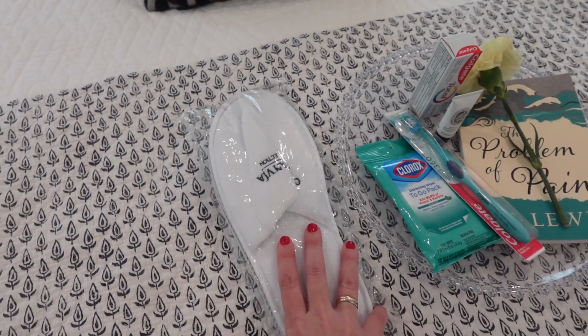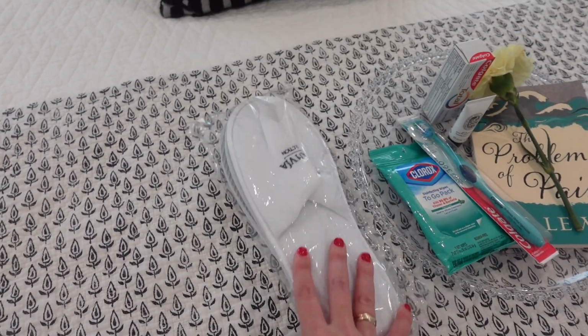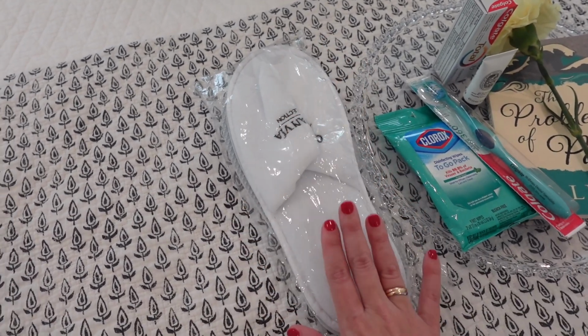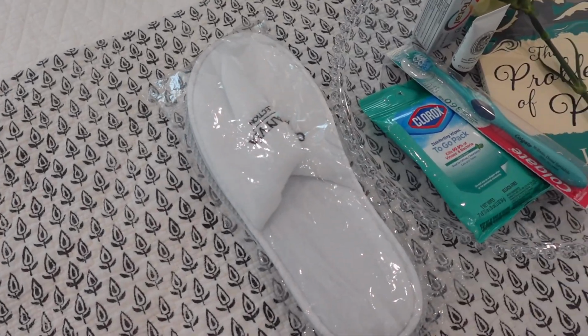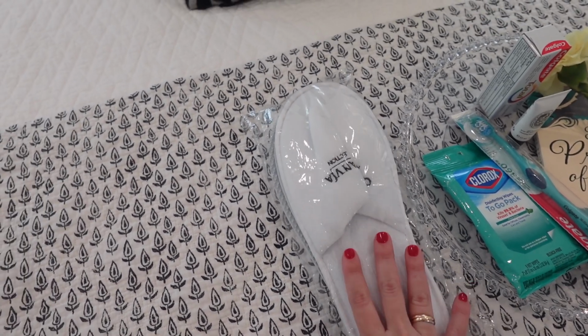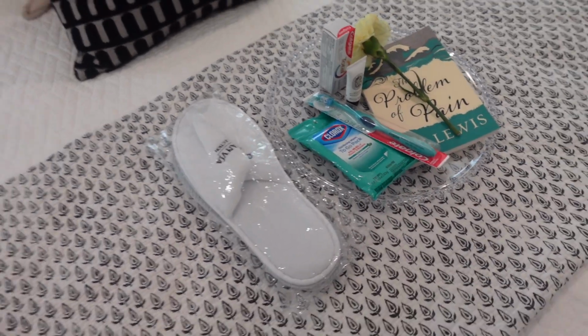And then also there is one thing my husband and I always take from hotels, and it is slippers. This room has a wood floor, so some people don't like wood floors, and these are comfortable and cushy, and he can take these home. So all of this is a gift for him.